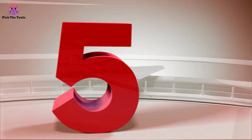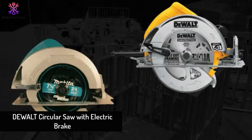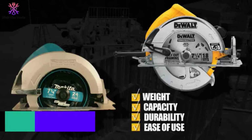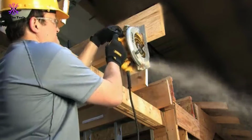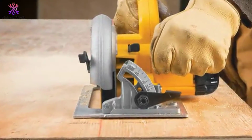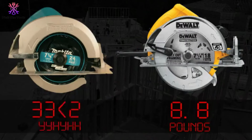Starting at number 5, we have the DEWALT Circular Saw with electric brake, DWE575SB. For serious woodworking, you can't rely on anything flimsy. In my experience, there is nothing better than this DEWALT Circular Saw. It is durable, efficient, and lightweight, exactly what we look for in a professional grade saw. It is equipped with a 15 amp motor that produces an impressive 5,200 RPM.